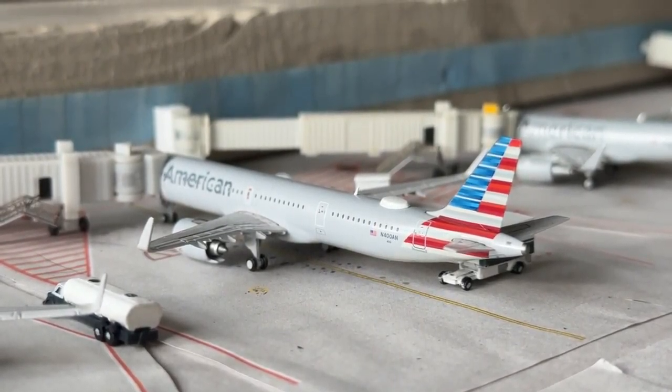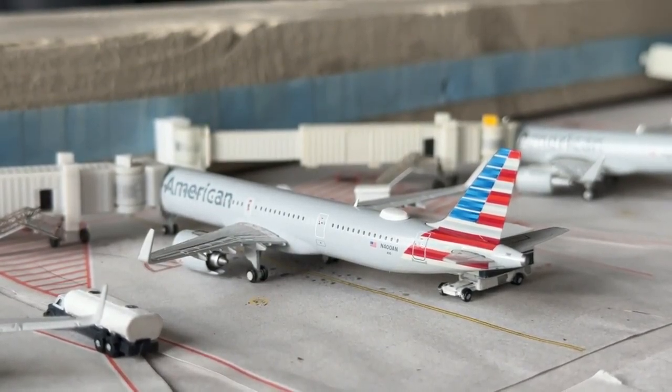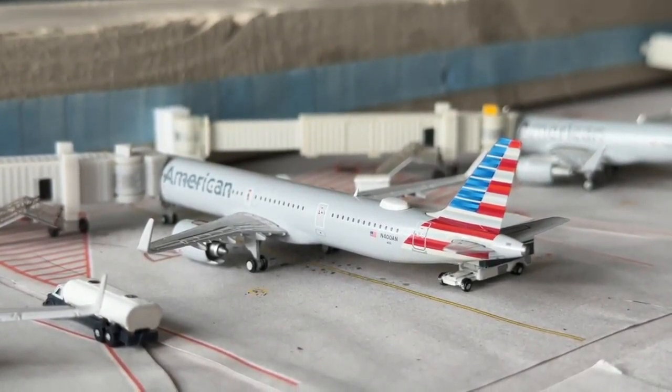It's been really cool to see that they've had a couple services on the 32Q, which is the code for the 321neo. It's a really nice plane. I'm certainly very glad to get to see this right here. Absolutely love the 321neo. Despite the quiet engines, it is still a beautiful plane.